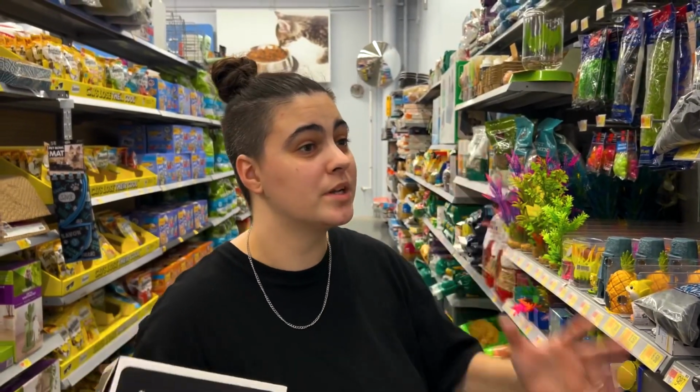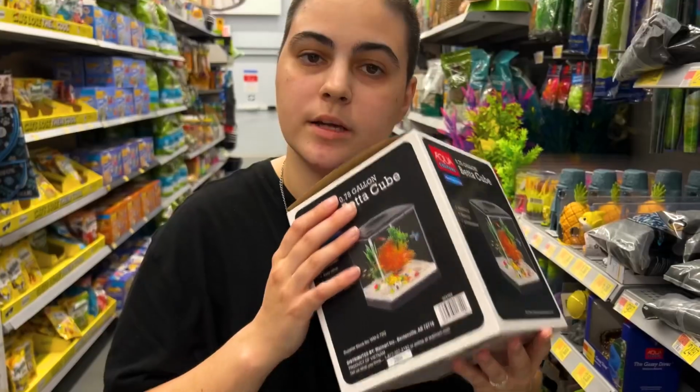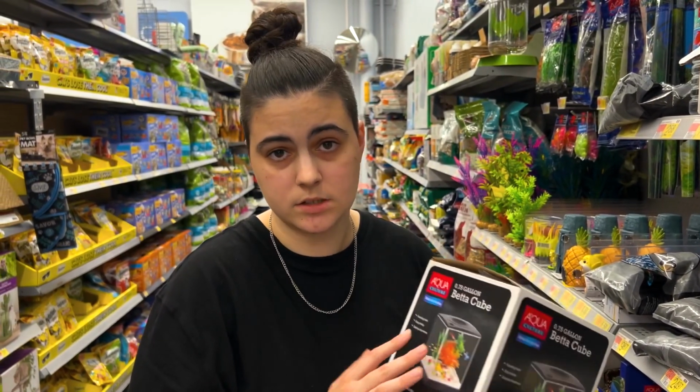I have seen so many of these aquariums on Reddit, TikTok, YouTube, and everyone keeps buying them, and I get it, okay? It's $6, so you're like, why not go on a budget? But unfortunately, your Betta fish is not gonna like this. It might survive for a second, but it's not gonna thrive. Let's go ahead, set this up, see how bad it really is, because maybe I'm wrong.